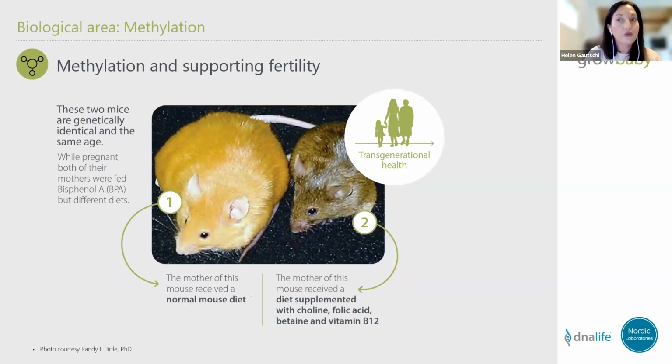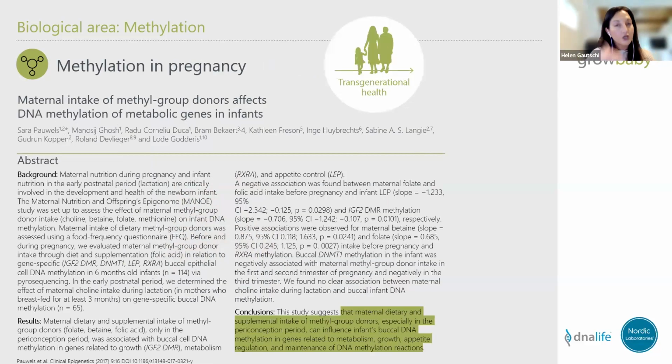And we see it through other studies, longitudinal studies and cohort studies, where we see the importance of exposure and nutrition from a transgenerational health perspective, actually affecting metabolic traits, metabolic health, and fertility in the generations to come. This is a nice study looking at maternal intake of methyl group donors affecting DNA methylation of metabolic genes in infants. And there are some really interesting studies coming out on the metabolomics of infants when we're looking at what the mother was given during pregnancy.